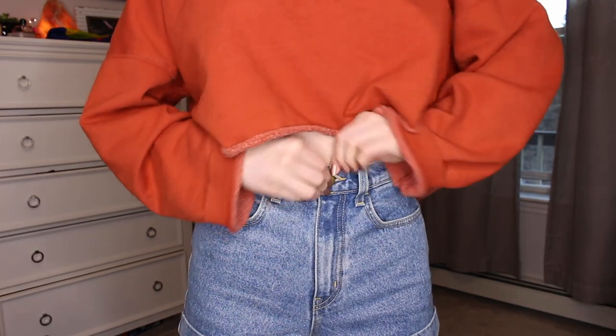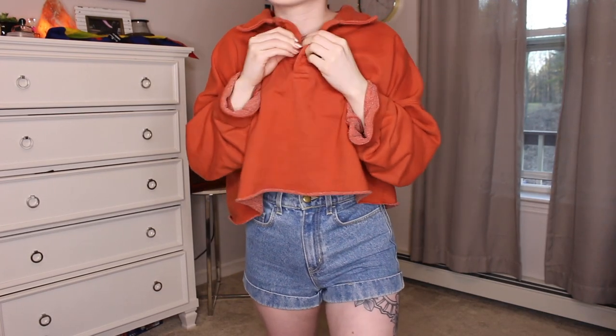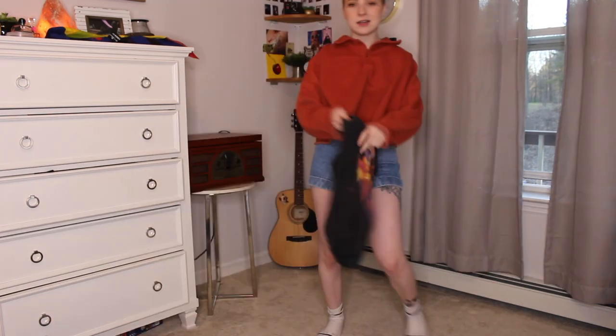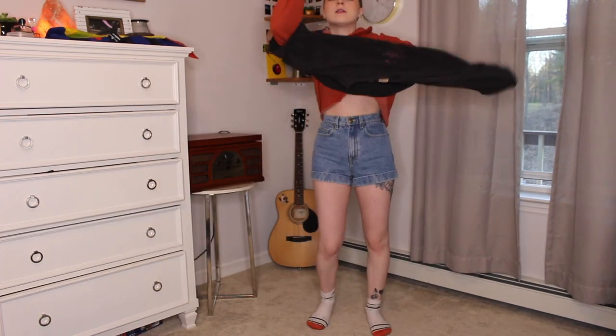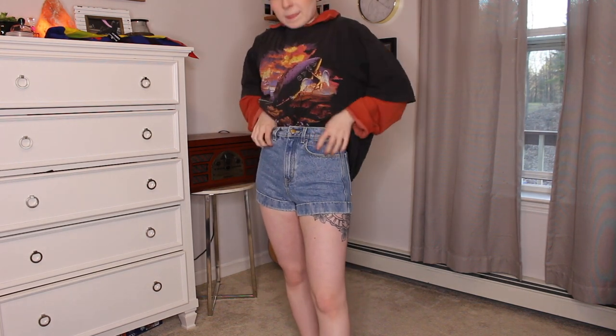Okay guys, so for this first outfit, I'm starting with something super basic, and I mean denim shorts and a cropped sweater. But the nice thing about the sweater is that it actually has a collar. So I'm gonna teach you some cool layering techniques with this look to turn it a little less basic. I'm gonna be taking an oversized t-shirt that I thrifted that has very similar colors to the long sleeve, and I'm just gonna pop the collar out and have the baggy sleeves hanging out of the shirt. I really like the oversized vibe of this.